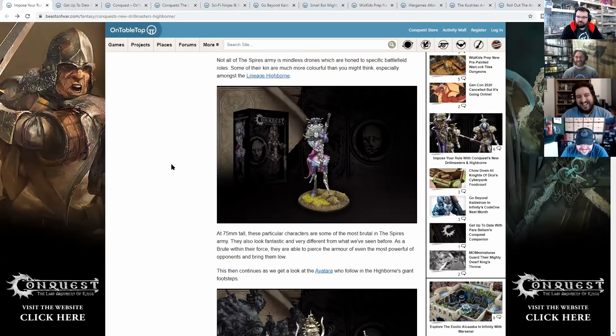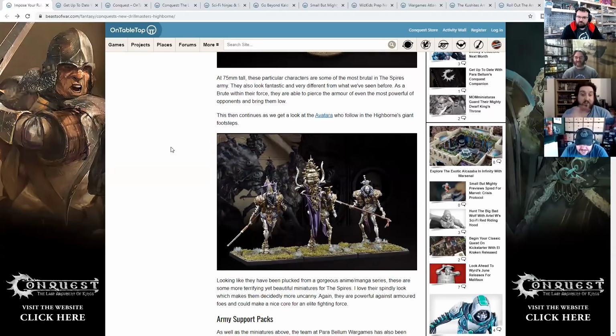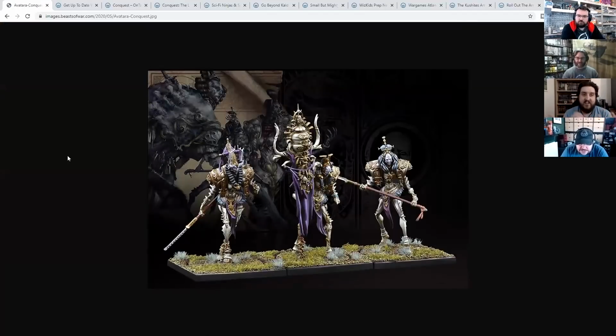Yes. We've also got some units that are tied to the Lineage Highborn, and this is the Avatara. So these again are massive, huge miniatures, around 75 millimeters tall, big giant models for you to include in your army. Their benefit is worked into the idea of dealing with heavily armored troops. They have a lot of abilities and cards built into their army stats to allow them to do that. Again, really awesome, interesting aesthetic for these as well, drawing a little bit more on Asian influences, which I think is really cool. You've got a little bit of the Chinese, Japanese thing mixed in with the models and how they look.